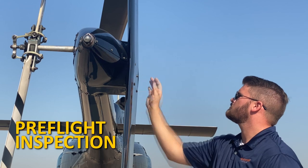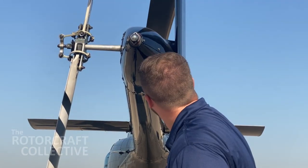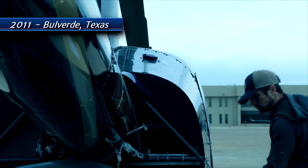A safe flight requires a solid pre-flight inspection. How many have you done? Dozens? Hundreds? Maybe thousands? In spring of 2011, a student pilot conducts an R-22 pre-flight inspection.